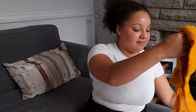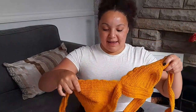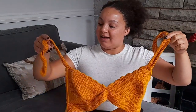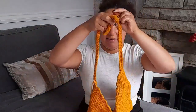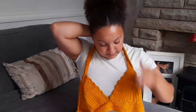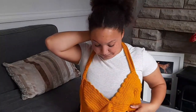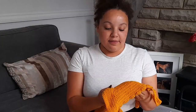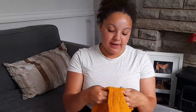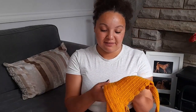Not too shabby. This was the next thing that I made, which is pretty much like a bralette that I wanted to have as a little tie halter neck moment. So a little bit like this, tie there, pretty much. This took so long, but I'm fairly proud of it. I did make quite a few mistakes on this one.